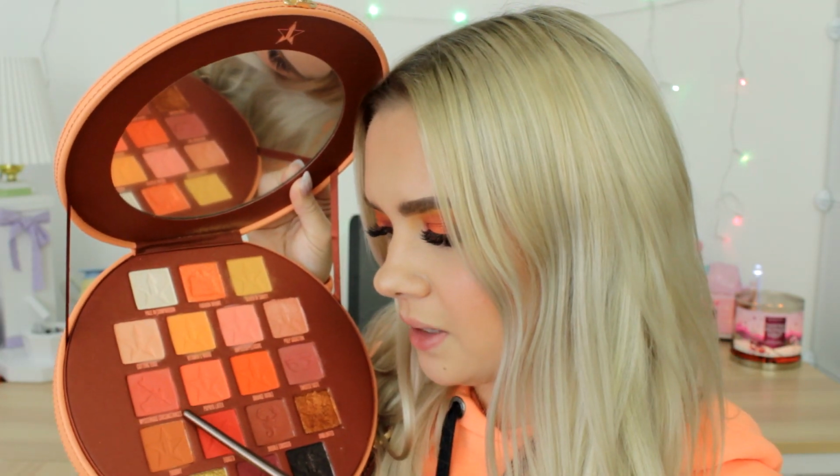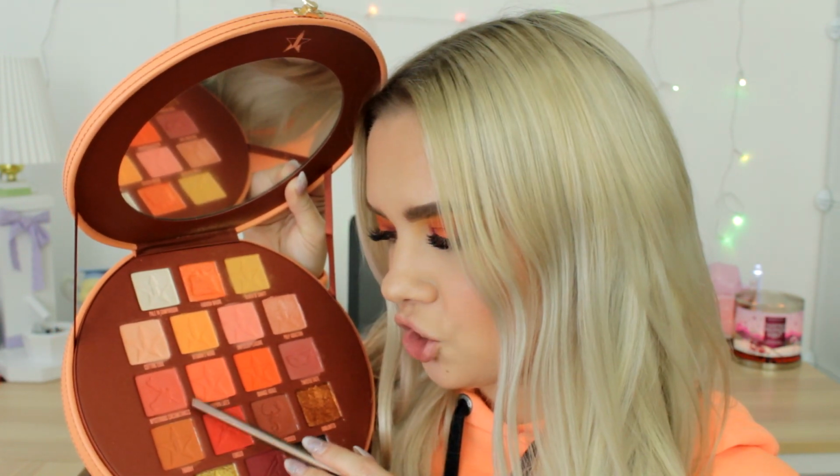I was gonna use Thorny to blend it out, but maybe we should use a different color. I don't know, maybe we can try this one right here. It's in the name Mysterious Circumstances. It's kind of a pinkish, muted type color. So let's go ahead and try that and see how it looks.